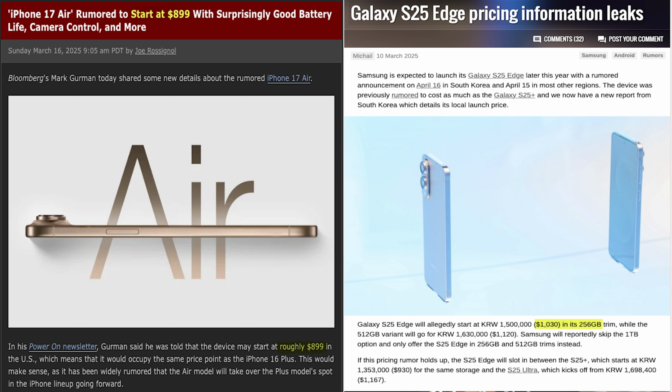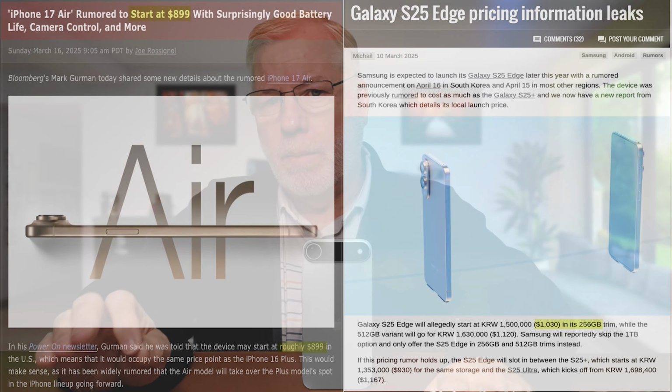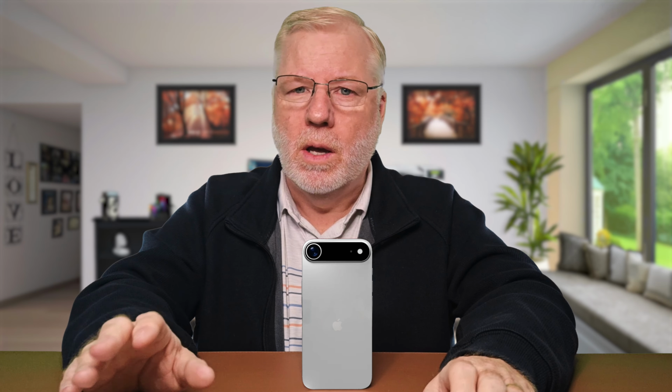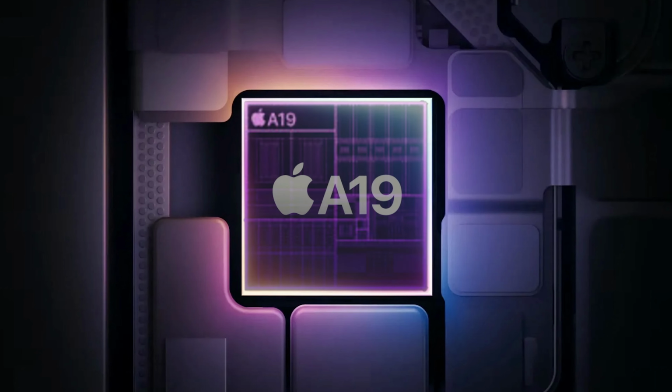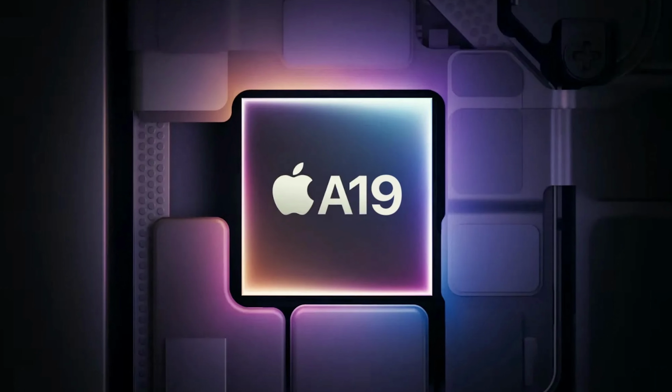So the new iPhone Slim is supposed to have the same processors as the newer phones. Of course, we're going to be up to what? The A19 now. So, of course, they put the A19 Pro in the Pro phones and just leave the standard A19 in the standard iPhones, or what's going to be the new Slim.